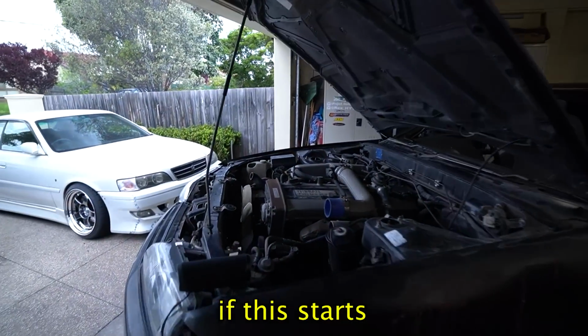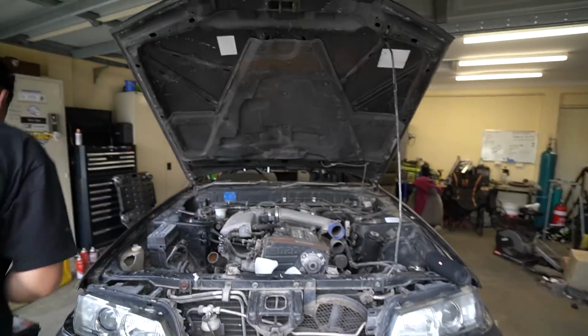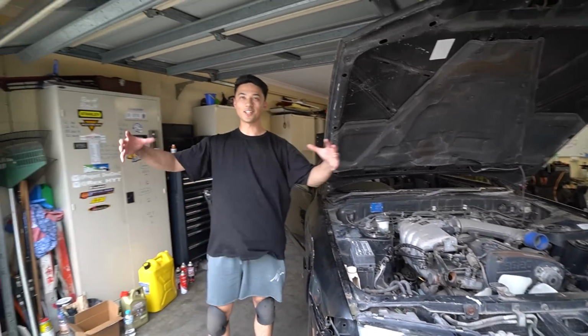I'm so freaking nervous, man. I don't reckon it's gonna start. I don't think it's gonna start too, but we'll see what happens. If this starts, it's just too good to be true right now. This is gonna be the first time we give it power. I'm so nervous, man. Holy crap. It just looks that bad, but if this starts now, everyone in the comment section was wrong. I know, they're gonna go crazy, man.